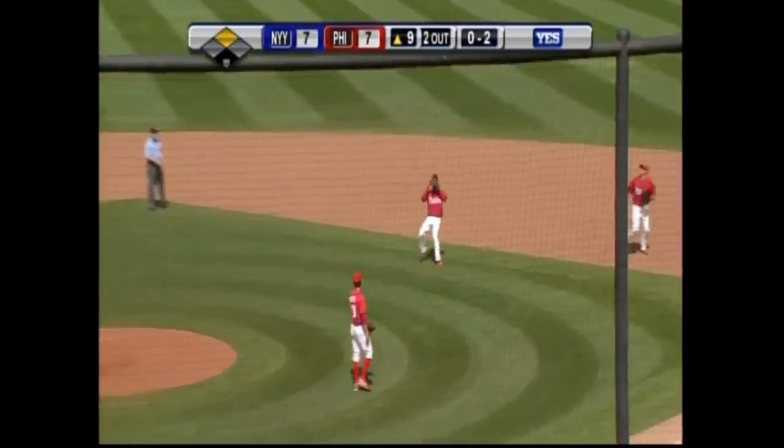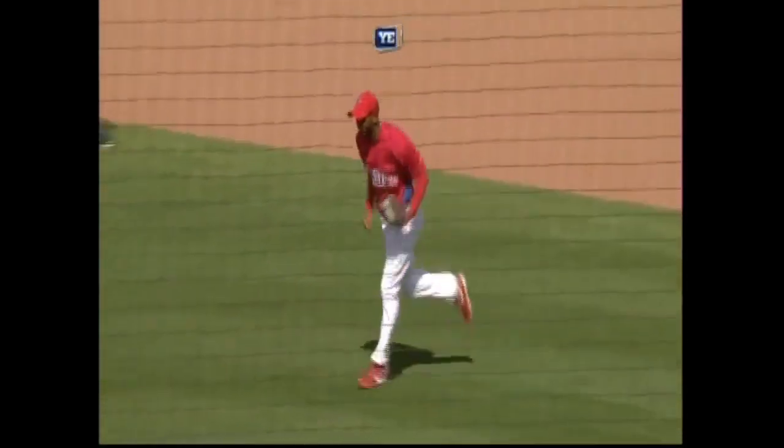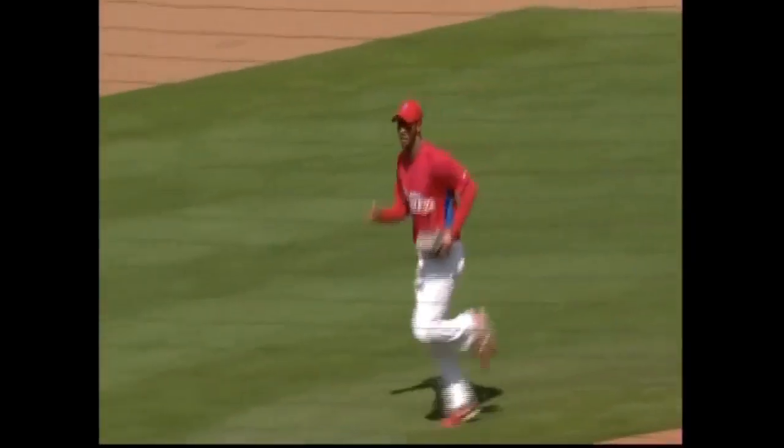And that one lifted up to the right side, and the first baseman called off. The second baseman, Ozzie Chavez, will handle it. All right, Jack, great stuff. Good talking to you as always. We head to the bottom of the ninth. We're all even at 7 here in Clearwater.